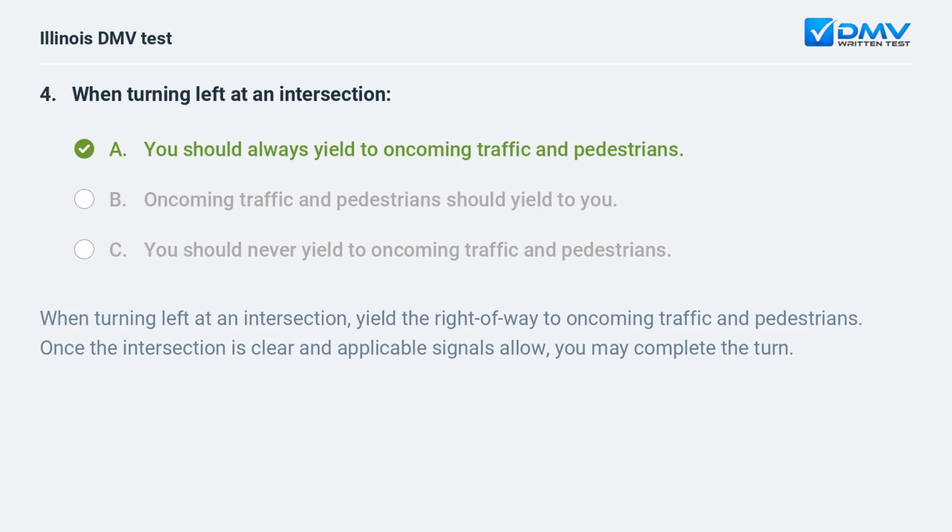A. You should always yield to oncoming traffic and pedestrians. When turning left at an intersection, yield the right of way to oncoming traffic and pedestrians. Once the intersection is clear and applicable signals allow, you may complete the turn.